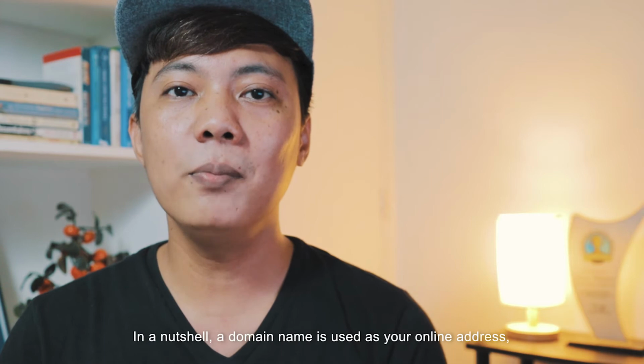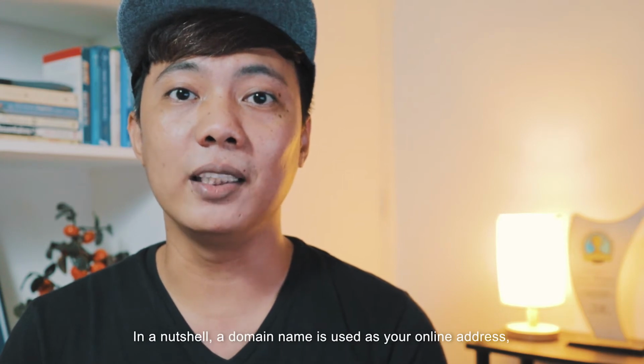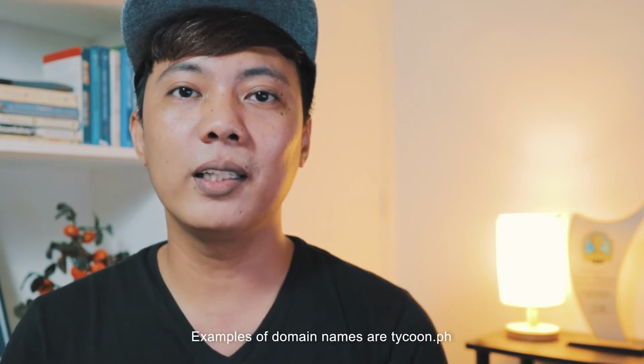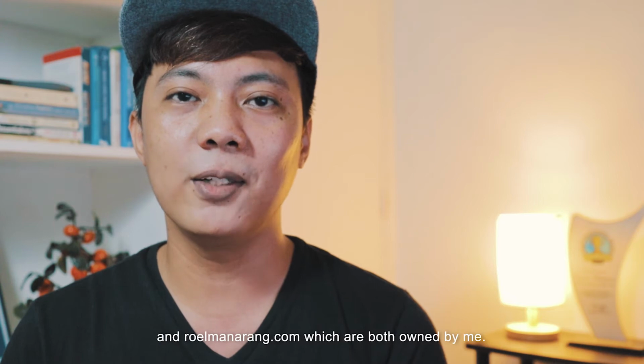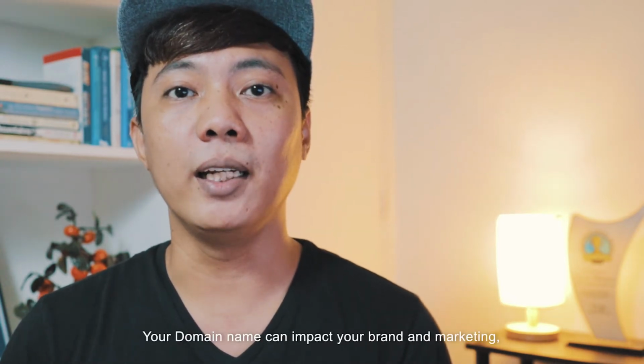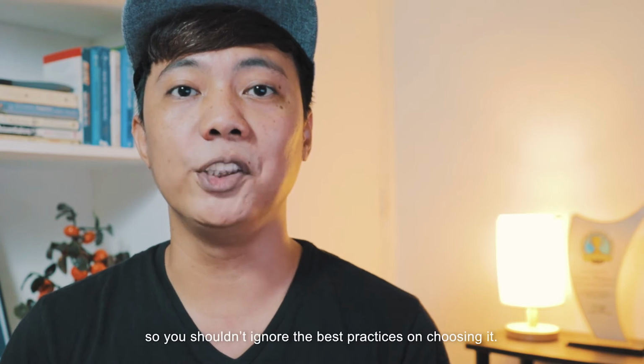In a nutshell, a domain name is used as your online address, and ito din yung ginagamit ng mga visitors mo para mahanap ka sa internet. Examples ng domain name are tycoon.ph and roelmanarang.com, which are both owned by me. Your domain name can impact your brand and marketing, so you shouldn't ignore the best practices on choosing it.